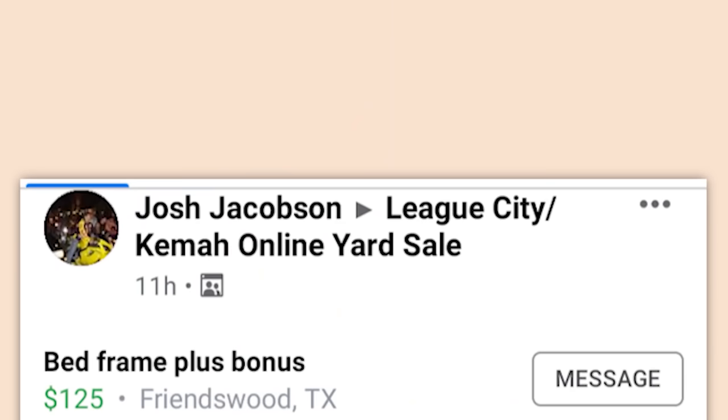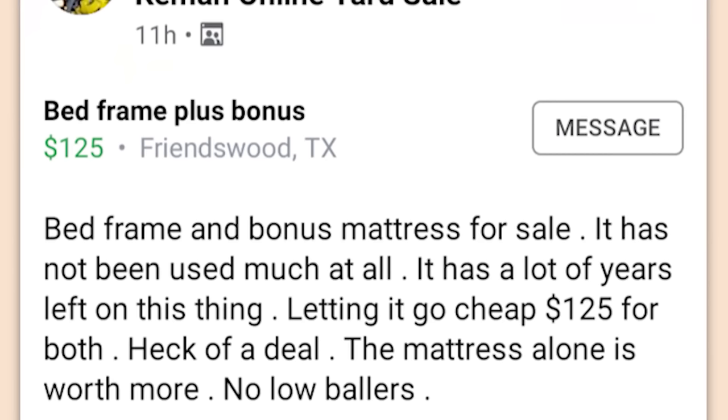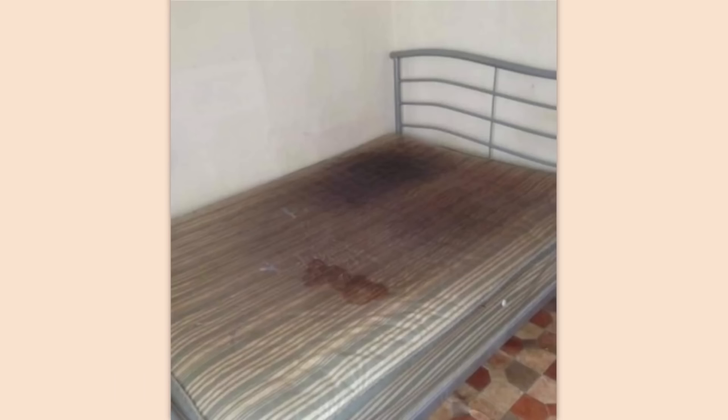Bed frame plus bonus. Oh no, I don't want to know what the bonus is. Bed frame and bonus mattress for sale. Oh, okay. Oh, that's a good bonus. It has not been used much at all. It has a lot of years left on this thing. Letting it go cheap, $125 for both. Heck of a deal. The mattress alone is worth more. Great. And pray tell, how many curry nights did you have while you had this thing? Just a random question. Like, I don't want to make any assumptions, but I'm pretty sure I can make a near-accurate mold of you 10 years ago from all the dead skin cells on that thing.